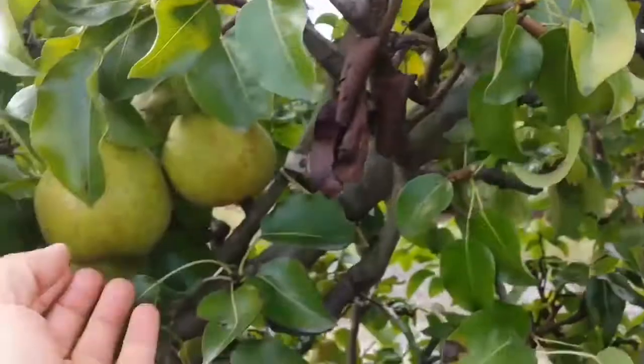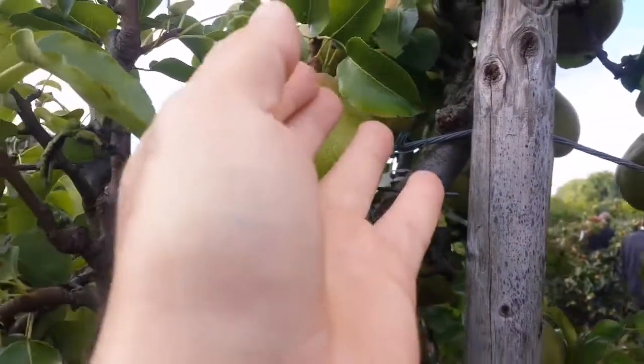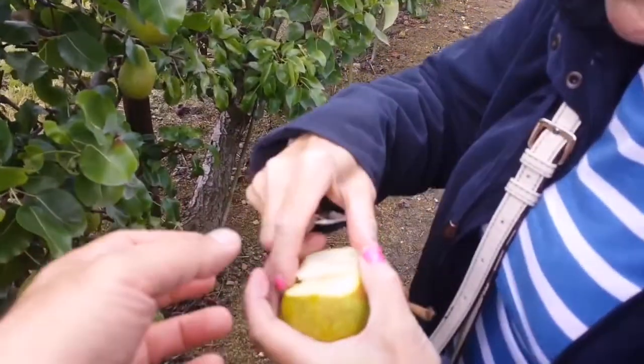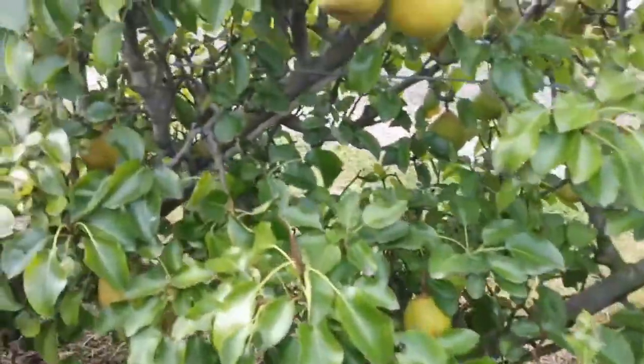This is the pear variety Onward. Quite large pears. And Susan have sampled one of these. Susan, can you just give me a slice of this, please? We have brought a cheese knife because it's not very sharp. We don't want to carry sharp stuff around.